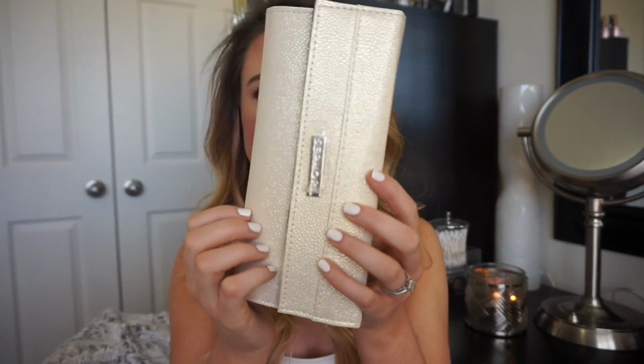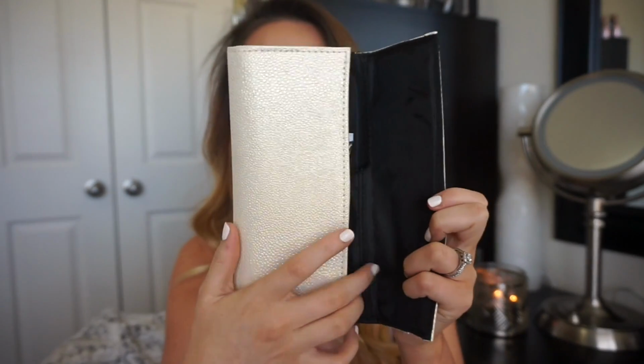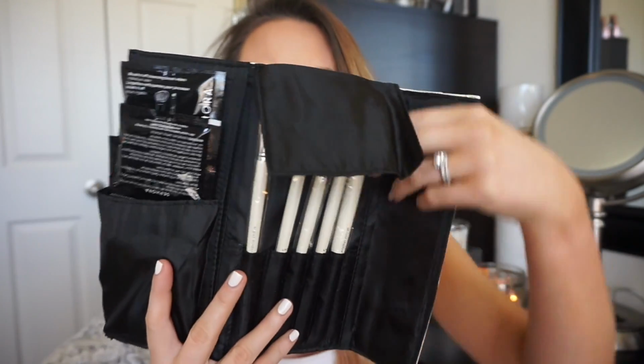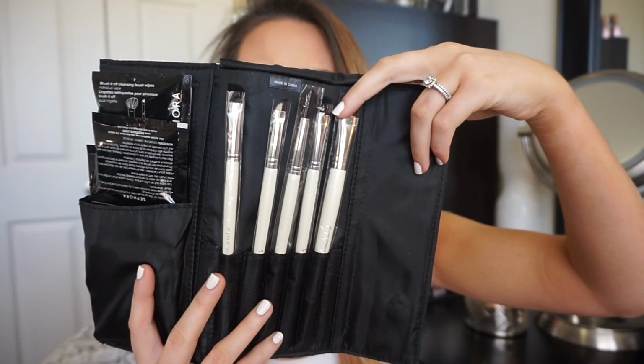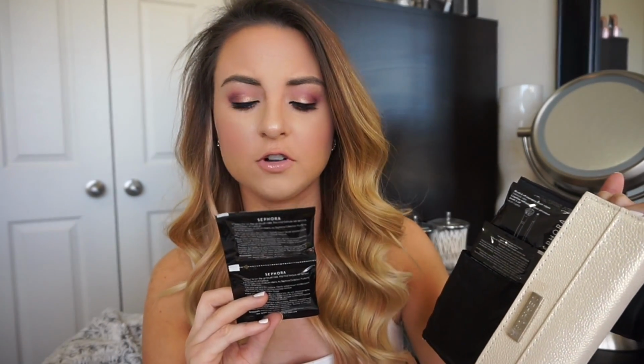So it comes in this vanilla case. It has a slight white gold sheen to it. It's kind of pretty. And then it folds open and you've got all your brushes in here. You get 5 eye brushes, and then it actually comes with a bunch of these wipes. They're not makeup wipes, they're brush cleansing wipes. They're called Brush It Off cleansing wipes, and they're just little to-go brush cleansers.